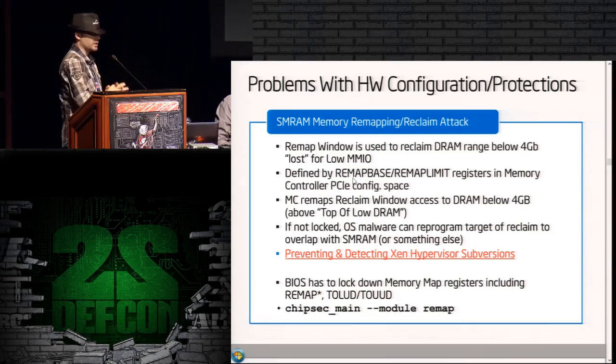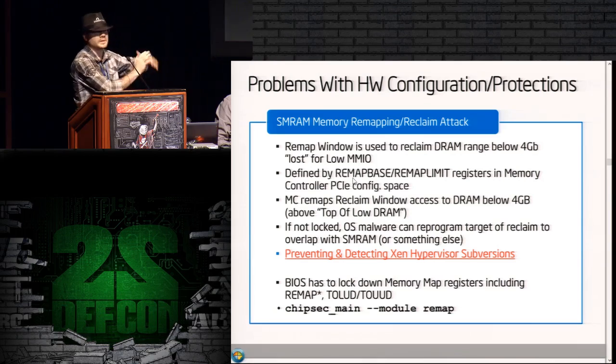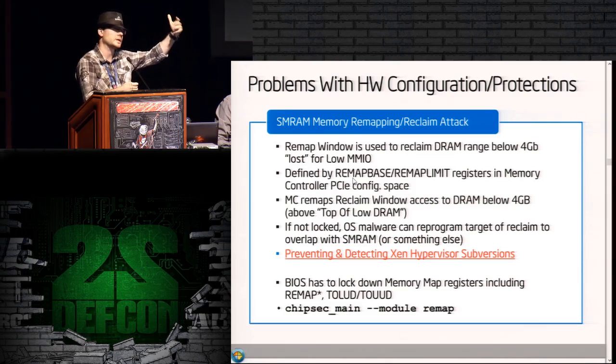So continuing in the line of the attacks, one of the attacks that have been demonstrated uses the chipset remapping capability. Without going into gory details, basically on the platform you have low MMIO, which can be like a gigabyte, and if you have 8 gigabytes of memory, you don't want to waste 1 gigabyte of memory to the MMIO. So there's a mechanism that is called reclaim. It intends to reclaim that memory, and the way it works, there's a window that, if you access that window, typically above 4 gig, it'll get remapped by the chipset to the DRAM behind that, or lost to that MMIO.